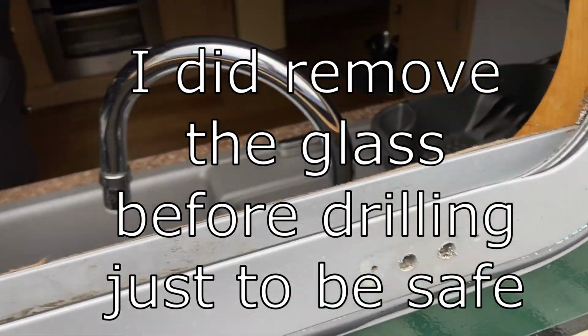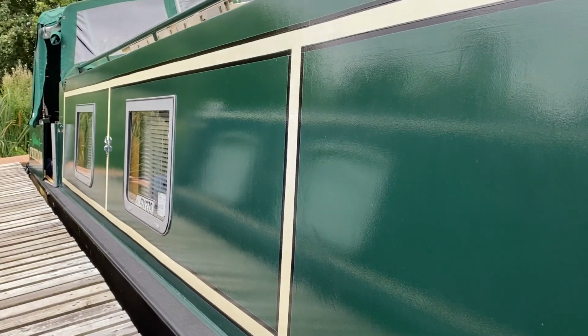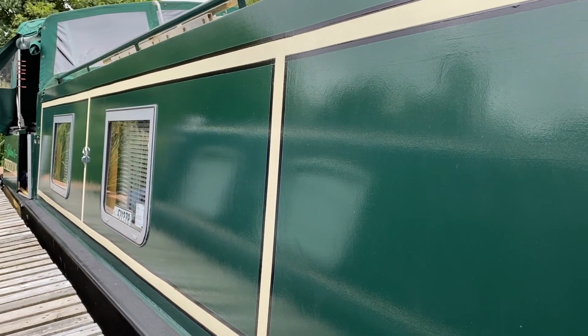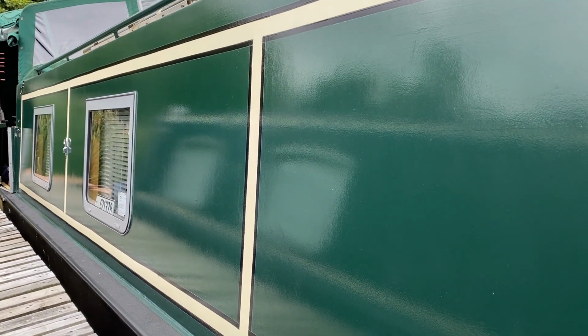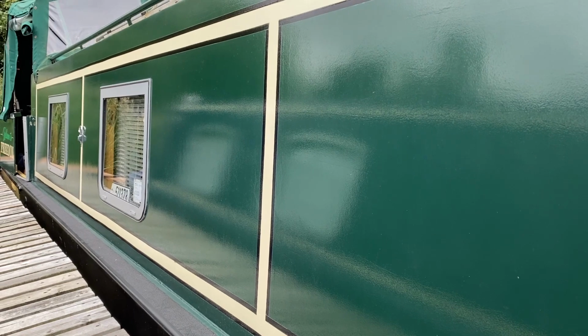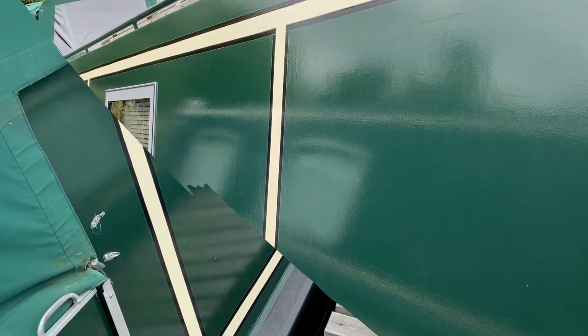The strange thing is I've got the same two designed windows there in the saloon area. Never have an issue with them. They don't block up, they're getting no muck in, so I'm assuming it's possibly the seal around the window that's the problem. But for now I've opened them holes up just to relieve some of the water.